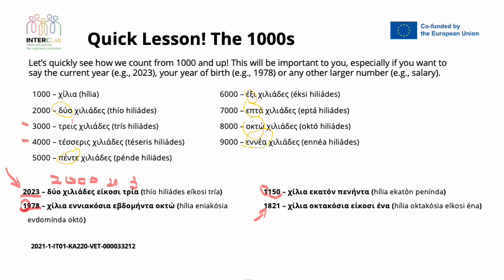So if we add everything together from what we have learned in the past half hour, you should be able to write down and say out loud all the numbers all the way from 0, which is miden, all the way to 9,999. If we want to try and say this, take some time and think about how this number would sound in Greek. And 9,999 in Greek would be 9,999.